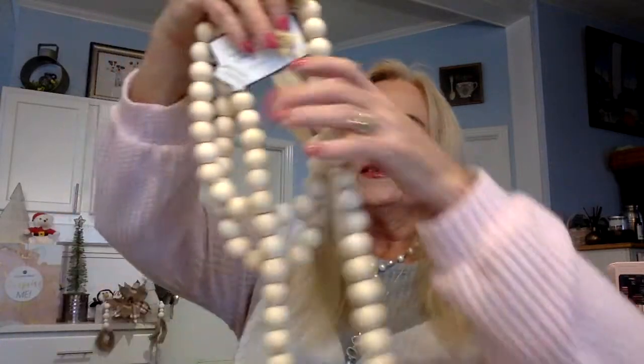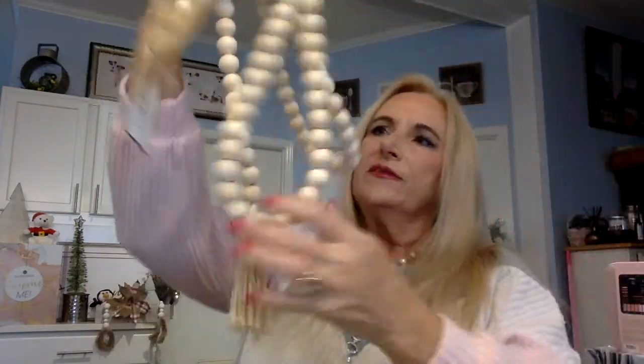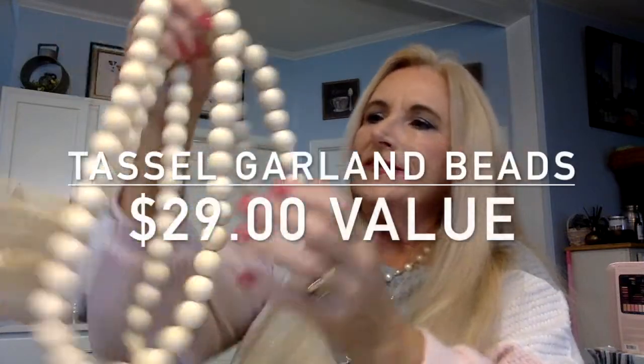Another skillet box. More garland. Oh yes, look at this. Isn't that pretty? It's nice and long. Oh yeah, that's beautiful. Nice wood beads with the fringe on the end. Very nice. Very Christmassy. Love that. In my little skillet box.